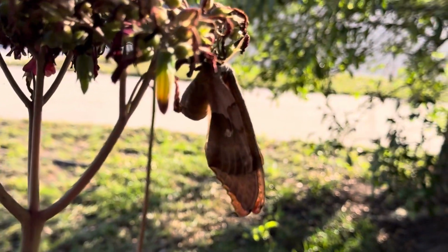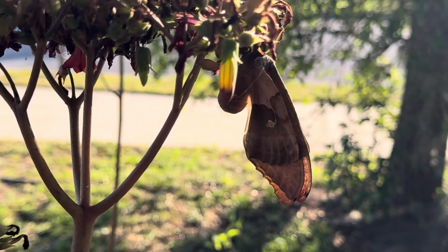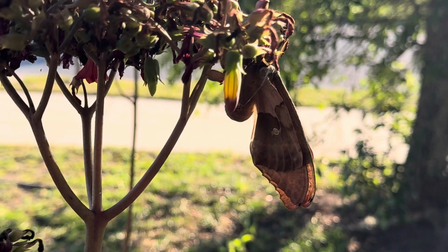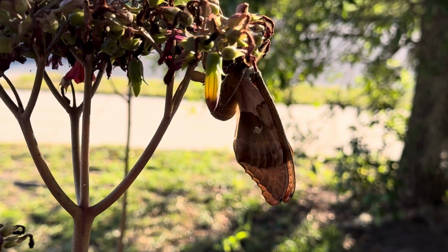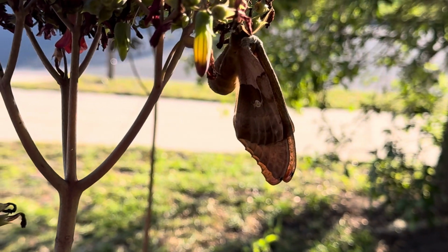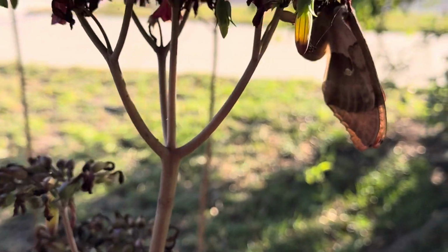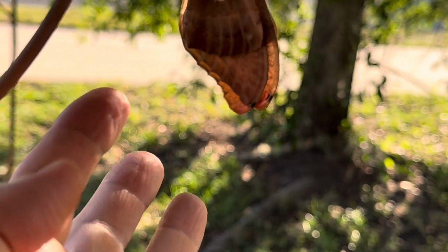There we go. Very beautiful moth, and it was actually near the ground under one of the bushes, which is pretty odd. So I noticed it moving as I was watering that bush, and I picked it up very carefully. I let it crawl in my fingers, and then I set it on this flower here, or whatever this thing is. I don't know, my wife planted it, but very beautiful moth, large moth.